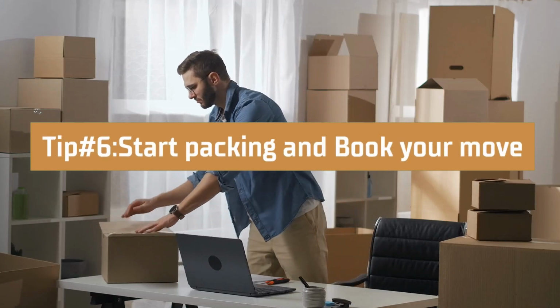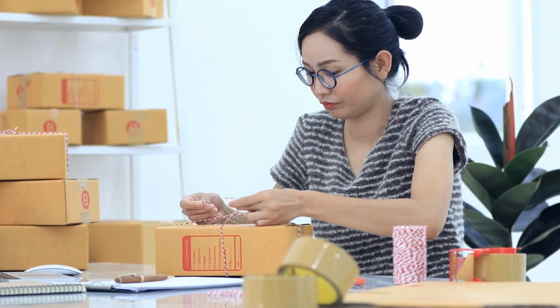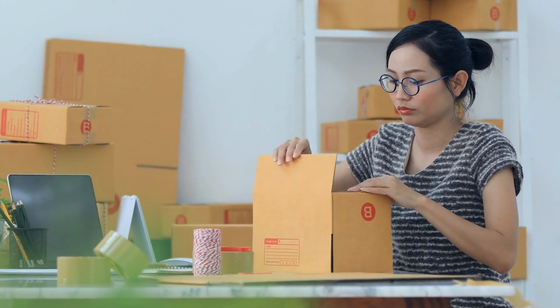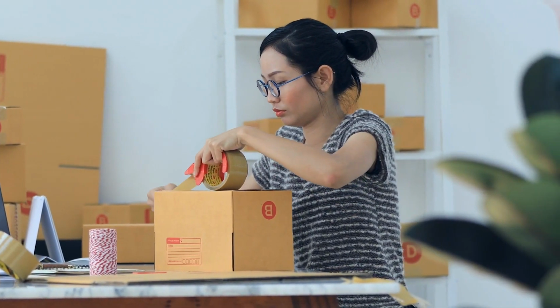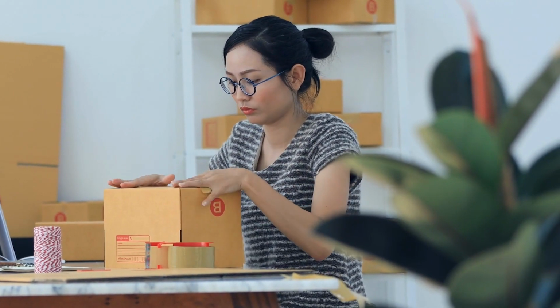Tip number 6. Start packing and book your move. Start packing as soon as you are aware of what needs to be moved. It will be simpler to move when you get on top of packing away your non-essential possessions sooner rather than later. Make sure to set aside frequently used goods and only keep what you absolutely must have on a regular basis, like toaster, kettle, basic cutlery, and plates.